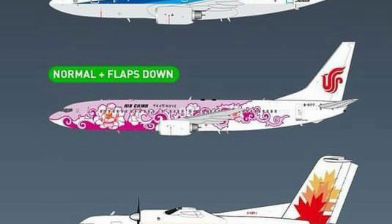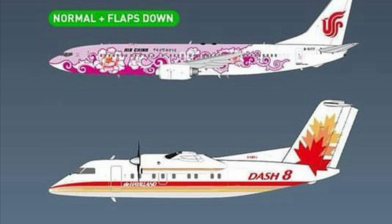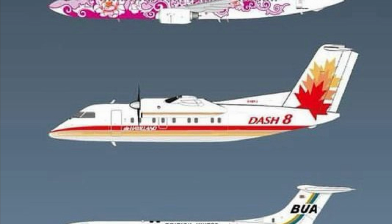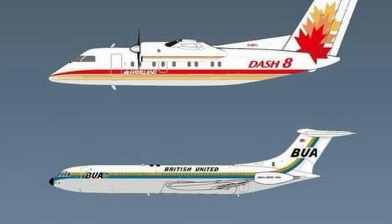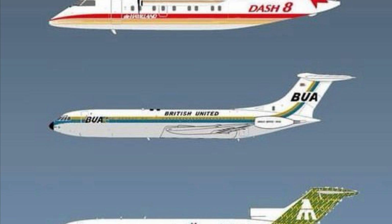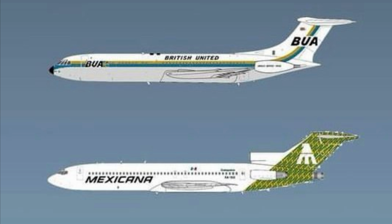We have a Dash 8. I want to say that's a 100 on there. Maybe it's 200. Those two types are almost indistinguishable from each other. But yeah, Dash 8 house livery. A British United VC-10. Wow, it's been a long time since JC has used that, so that's exciting. We have a Mexicana 727-200 with the green tail.